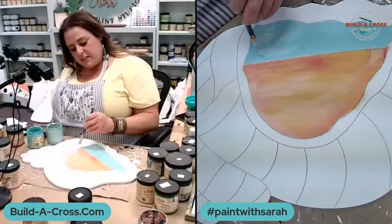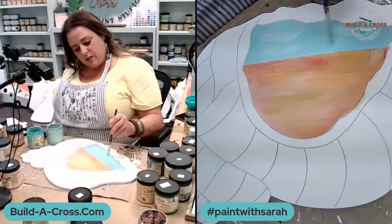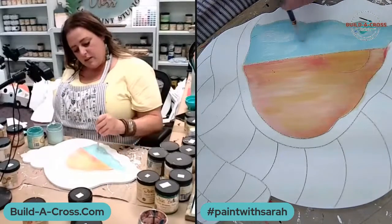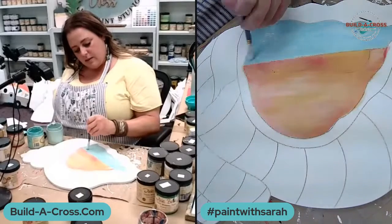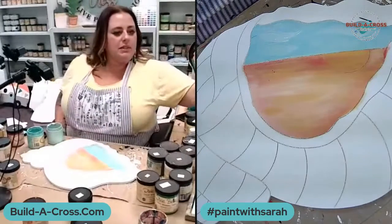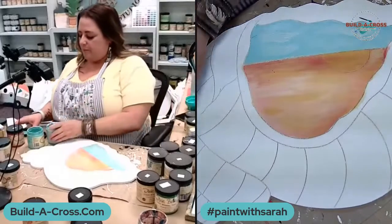Now I'm going to come back with the sea glass one more time, and I'm going to hit the tops of my little ruffles in the water here, just to give it a little bit of a wave. Beautiful. Right, BJ? It's wonderful. I love it.